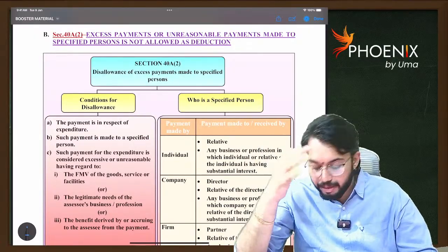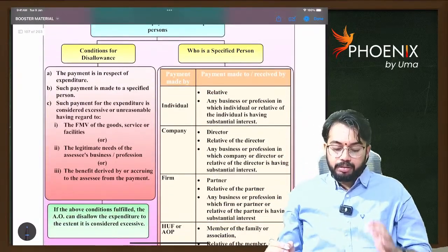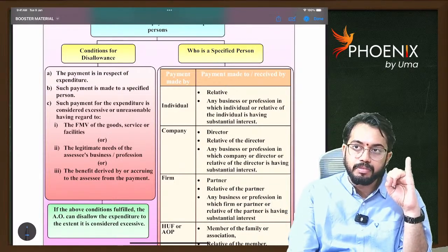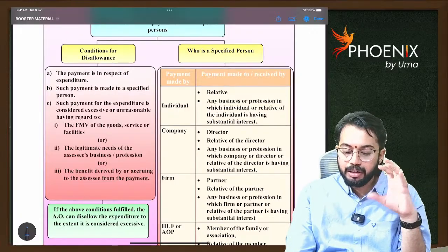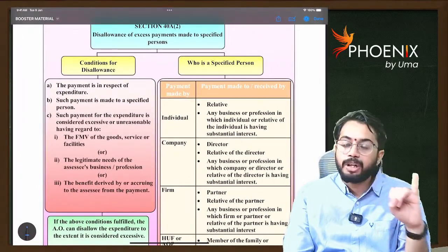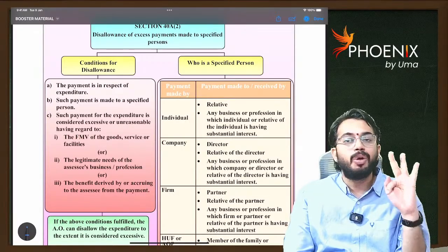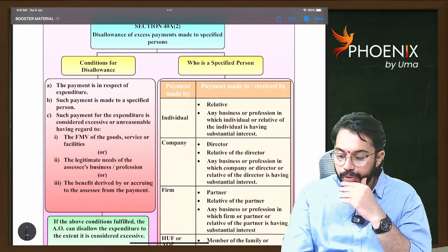Are you able to understand? So there are three conditions. Condition number one, it applies only in respect of expenses. Two, you should pay the expenditure to a relative or close associate. Third condition, total expenditure is not to be disallowed. Excess expenditure is to be disallowed.